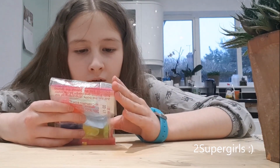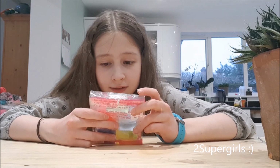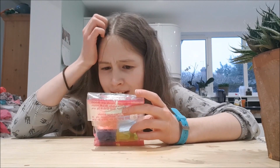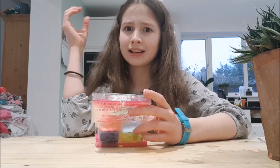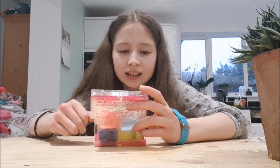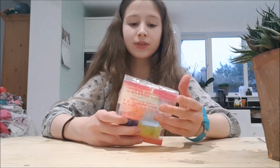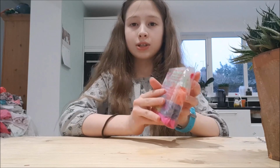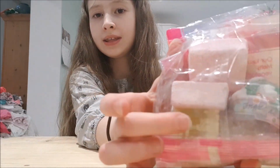a creamy soft foam laced with skin softening. I can never say that word. Softening. I find it really hard to say. Softening. Natural butters and essential oils. So yeah, that suits all your skin. That's what these do to your skin. It's really cool. And that's what that one is right there.